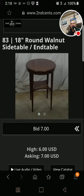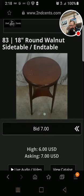18 inch round walnut side table, end table. Nice little design on there, lot 83.